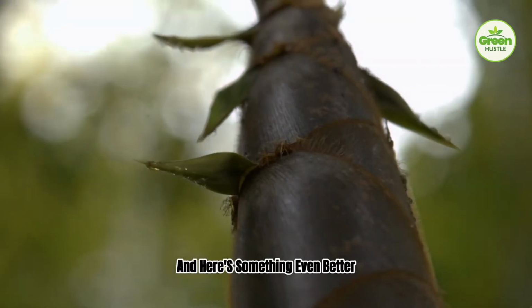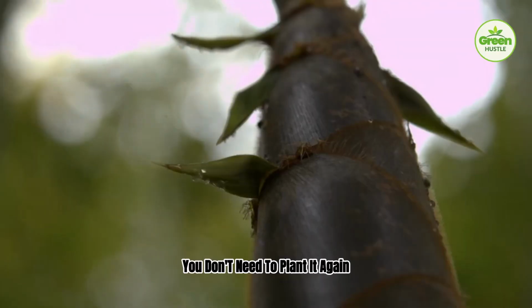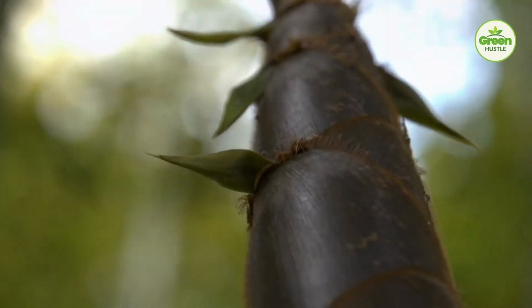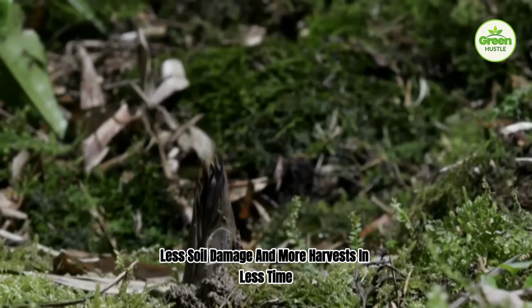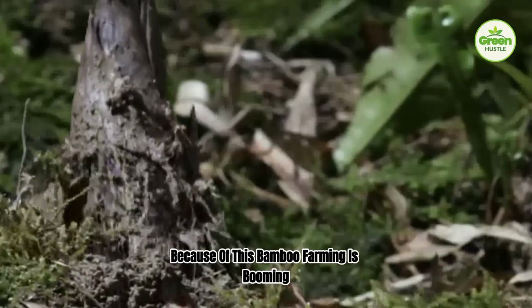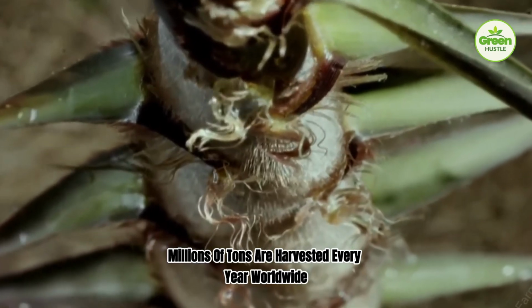And here's something even better. After harvesting bamboo, you don't need to plant it again. Its roots stay in the ground and regrow naturally. That means less effort, less soil damage, and more harvests in less time. Because of this, bamboo farming is booming. Millions of tons are harvested every year worldwide.